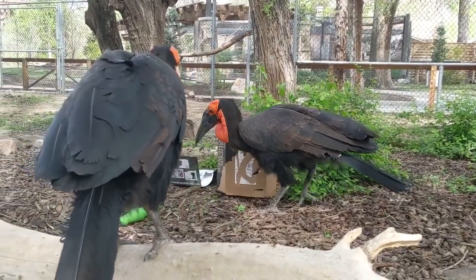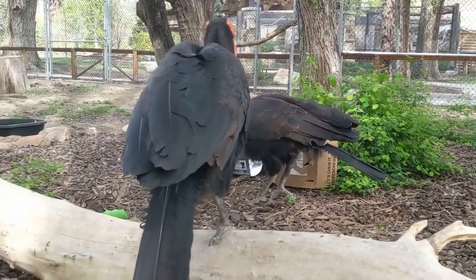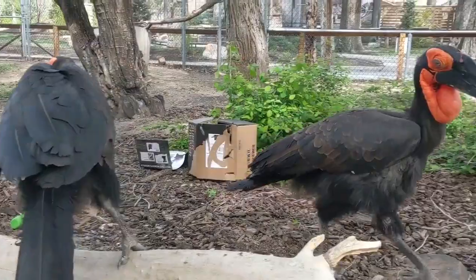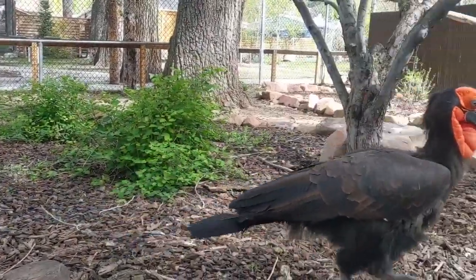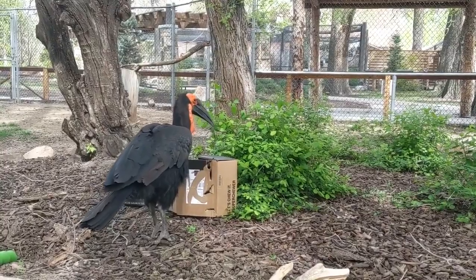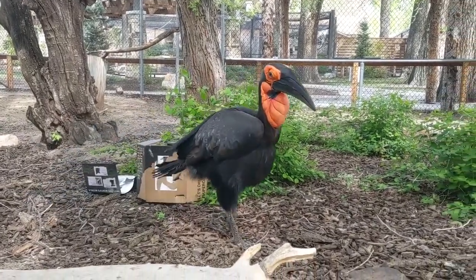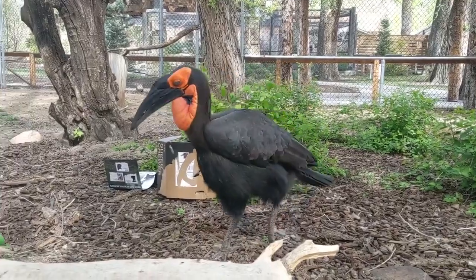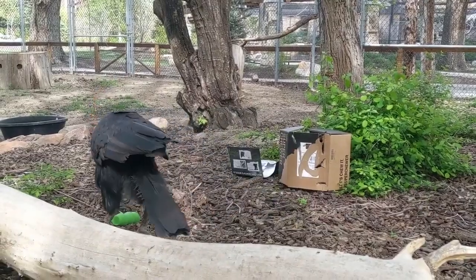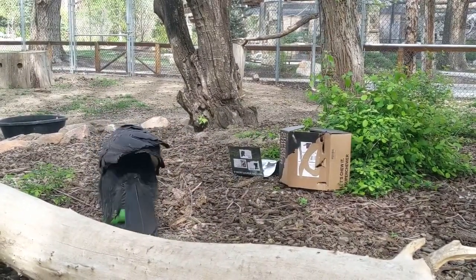And then Epic's got that second toy out. That's called the bamboo bone. Looks like a piece of bamboo. It's bouncy. Apparently not as appealing as the water drop it or the box. The box is still interesting. Elle's checking out that bamboo bone.